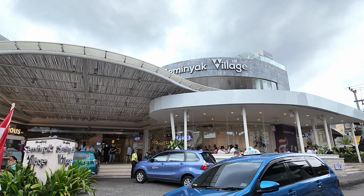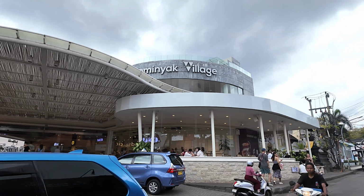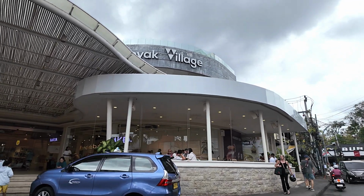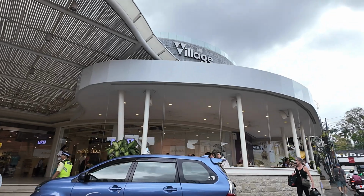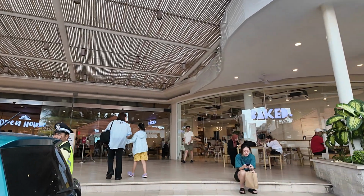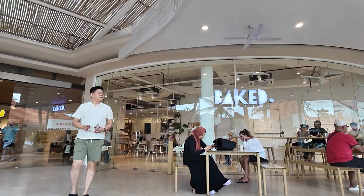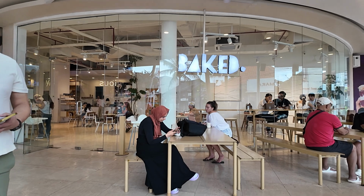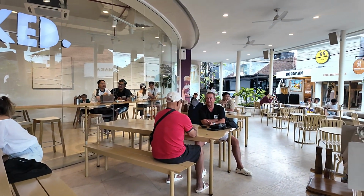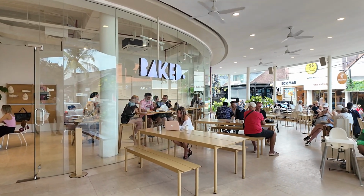Okay, so here's Seminyak Village shopping mall directly in front of the camera. Today I'm going to have my lunch at this place here called Baked. Just on the corner, so you have some seating overlooking the road. So you have a nice collection of tables and chairs here. Okay, so there's the name, Baked.